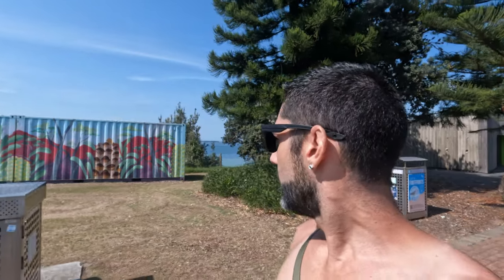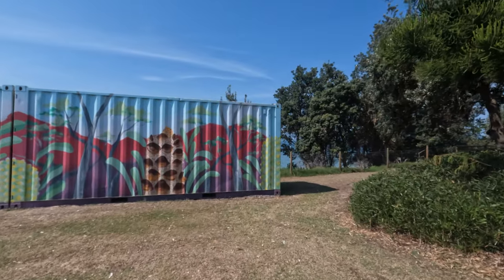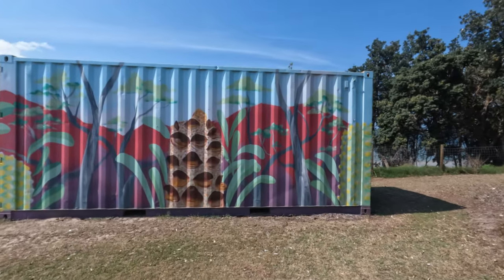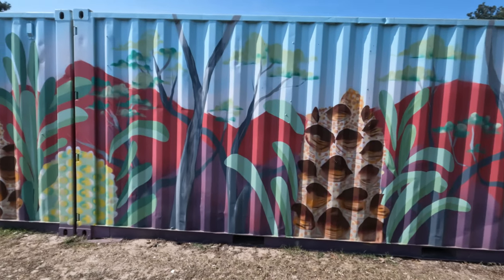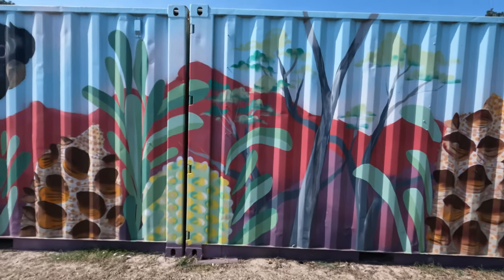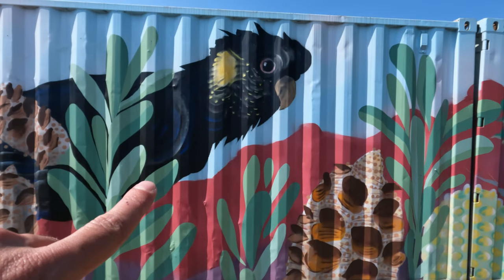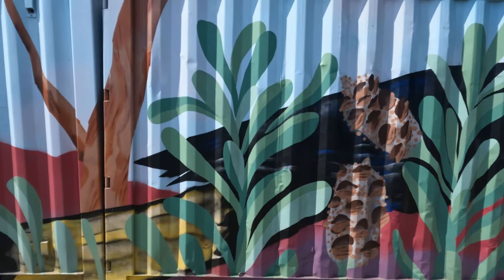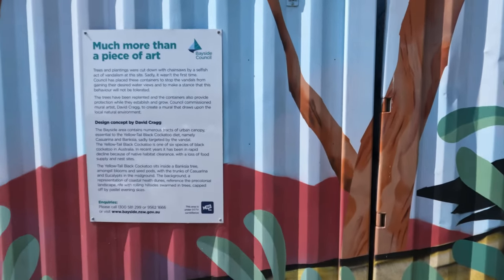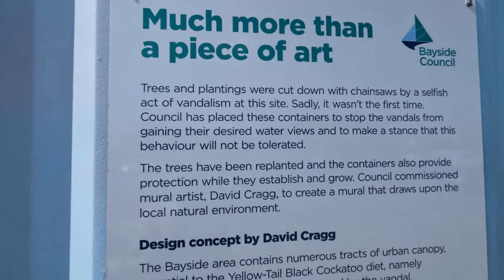So, oh, check it out. Let's have a look at this. It's like graffiti on these. That's sick. These are just metal containers graffitied up. How cool that looks. Oh, the bird. It's mad. You guys are signing it for yourselves. As per usual, you can pause it and have a look if you want to.